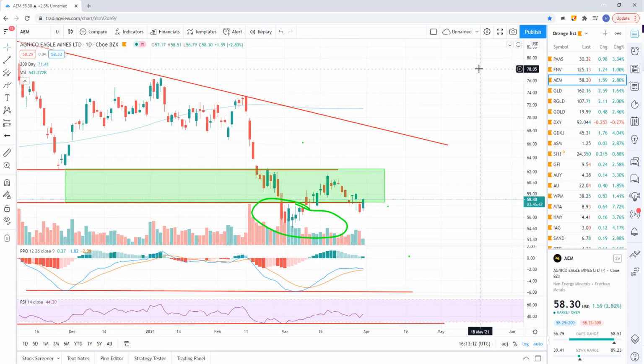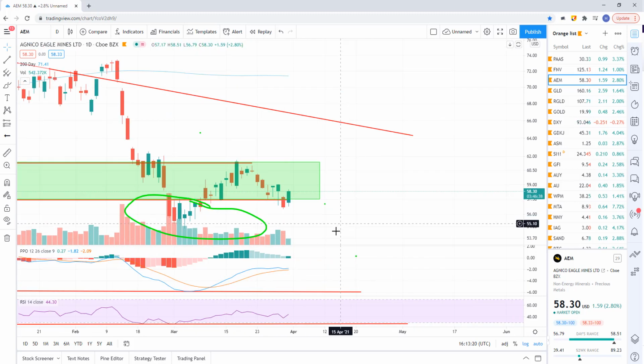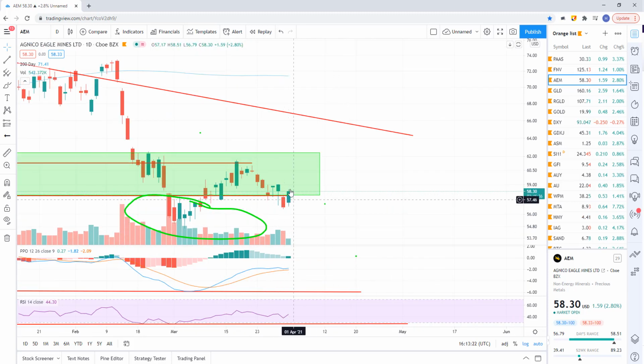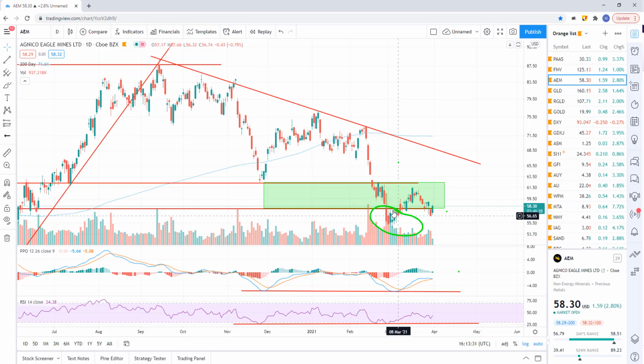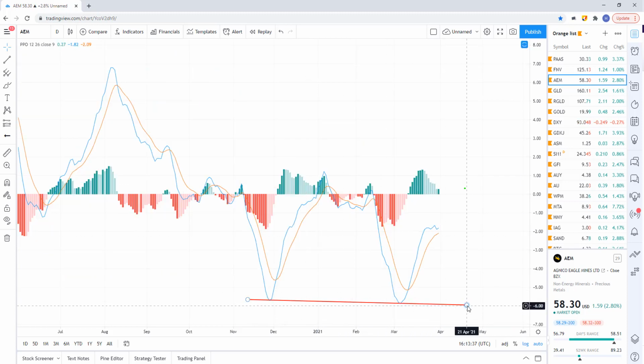AEM, Agnico Eagle. Level of support was really right here, about 57.89. And yesterday they broke it back down, but today they've snapped it right back up and recovered it. So false breakdown is what that looks like to me. And you also have bullish divergence. See that? I have it circled. These lower prices here were on higher or equal momentum. See the PPO slightly lower, but close enough where we could say it's basically equal.